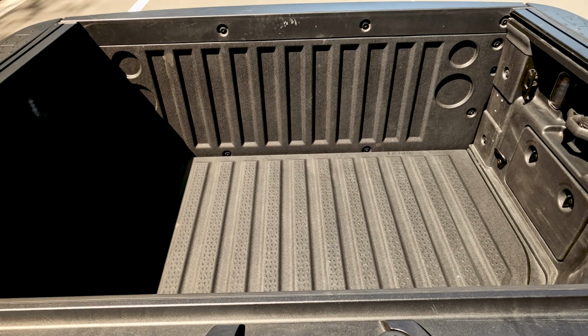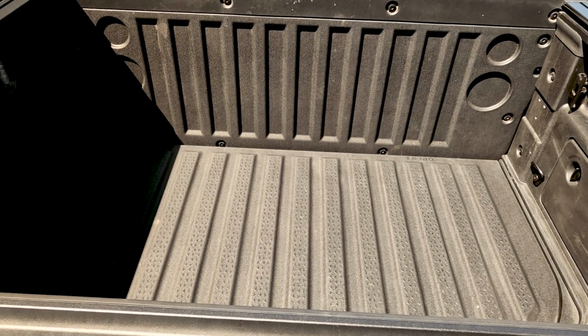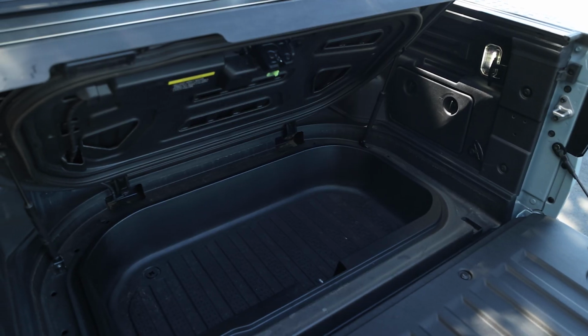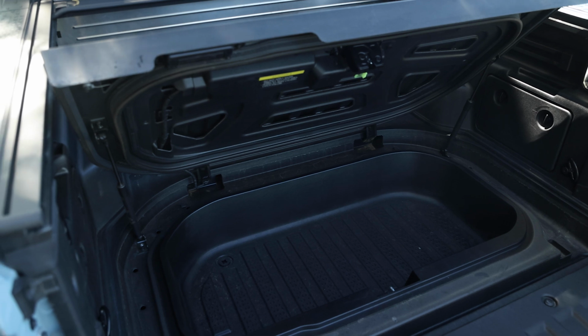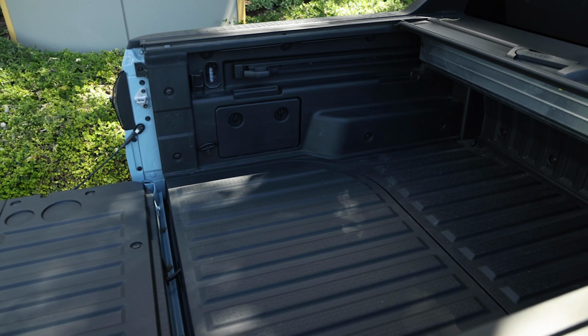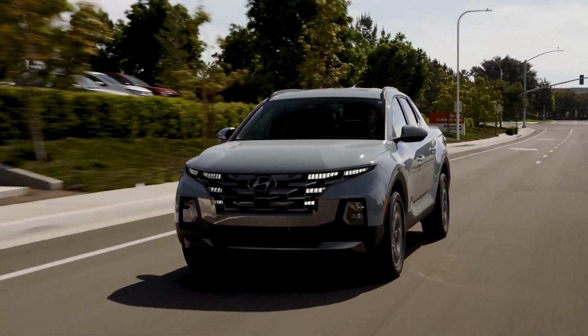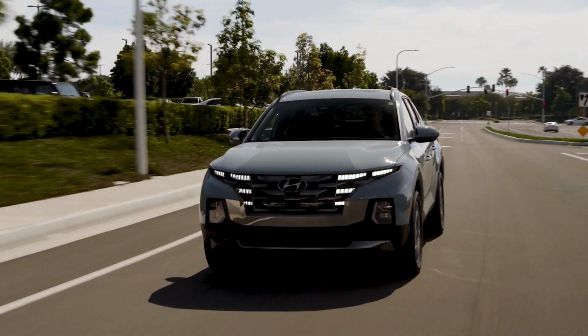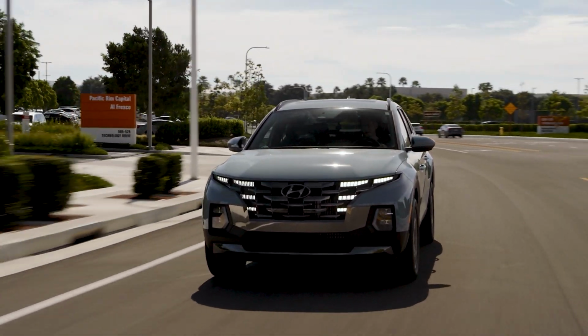Out back, the bed is actually more useful than you might expect too. There's tons of pockets and cubbies and places to put things, and there's channels to lock stuff down and D-rings and all kinds of good stuff to secure whatever load you're putting back there. And there is room for stuff with the tailgate down. There definitely is. Just around town, this feels nice. And again, this is a top spec one, so it's going to be the nicer one. And the fit and finish on all of them though is really great, especially for this segment.